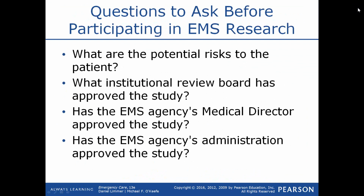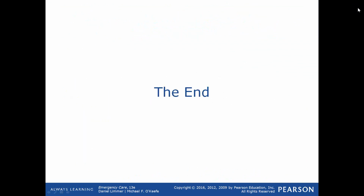Has the study been reviewed and approved by a board? Does your medical director approve of the study? Does your EMS agency approve of the study? All those things need to be included when conducting research. So that's sort of a brief look at EMS system development, and some of the things as an EMT that you'll be required to consider.